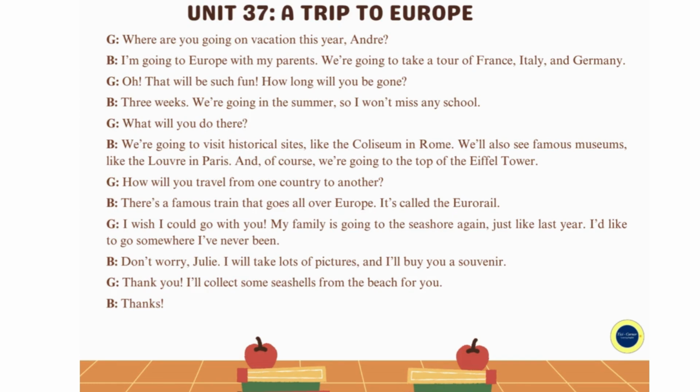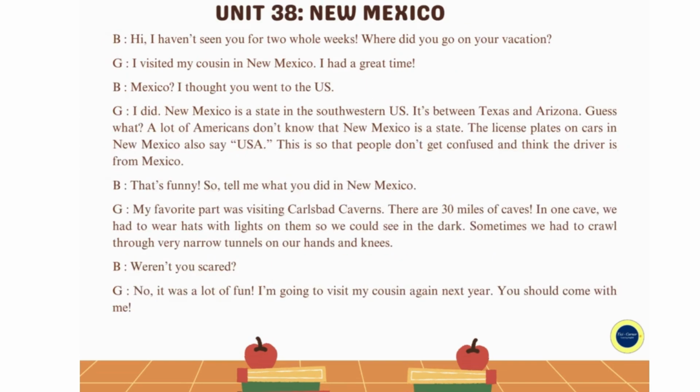I wish I could go with you. My family is going to the seashore again, just like last year. I'd like to go somewhere I've never been. Don't worry, Julie. I will take lots of pictures, and I'll buy you a souvenir. Thank you. I'll collect some seashells from the beach for you. Thanks. Unit 38. New Mexico.